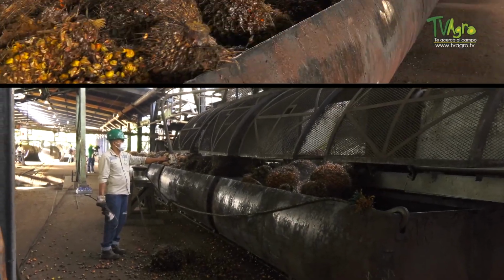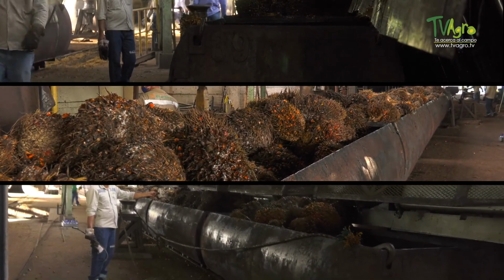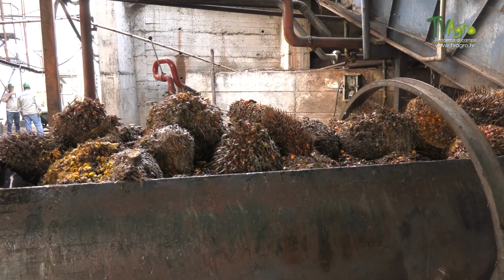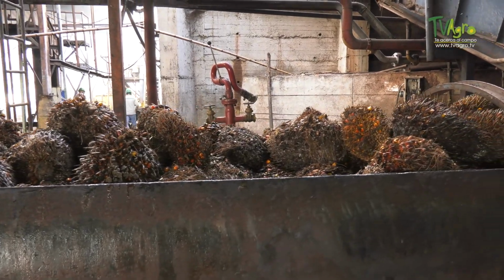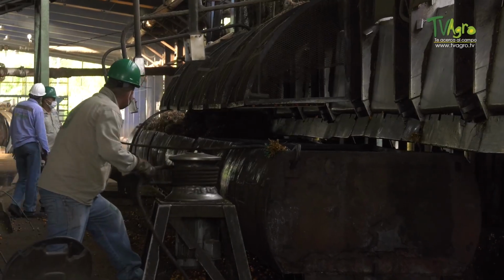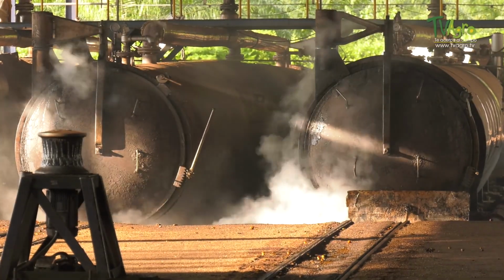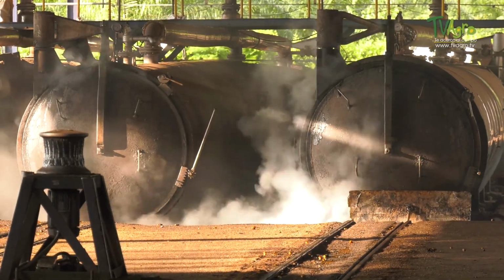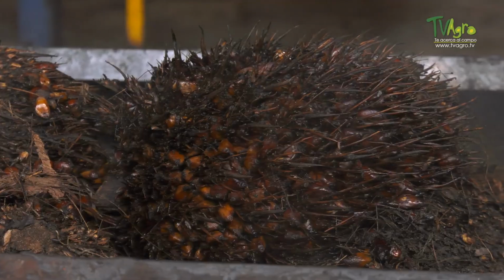The wagons are like train cars. The fruit is stored and the wagons are filled, and we proceed to sterilization. In sterilization, we take the raw fruit that comes from the crop and cook it. We cook it using saturated steam. The main objective of sterilizing the fruit is to soften the pulp to be able to remove the oil that is inside the pulp.